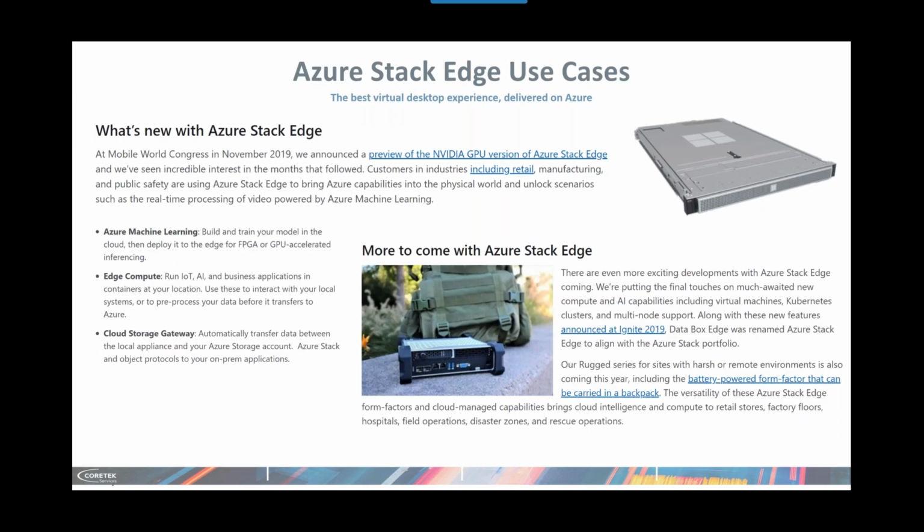Use cases for Azure Stack Edge are truly Azure Machine Learning, Edge Computing, and Cloud Storage Gateway, as well as some announcements for a ruggedized Azure Stack Edge that you can take out into the field to bring that capability to the areas that are hardest to reach. So some of these rugged series for battery-powered form factors and carry-in-the-backpack sizes have a lot of use inside of, think about disaster zones or rescue operations where data is key, especially around hospitals and field operations that a lot of customers are starting to leverage these edge appliances for. So something to definitely be cognizant of on the different use cases with that.